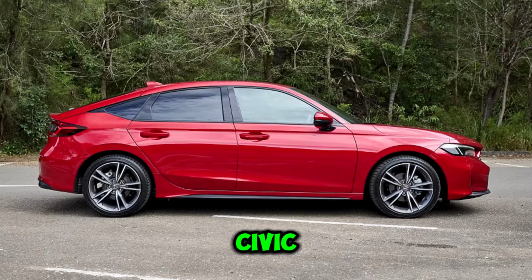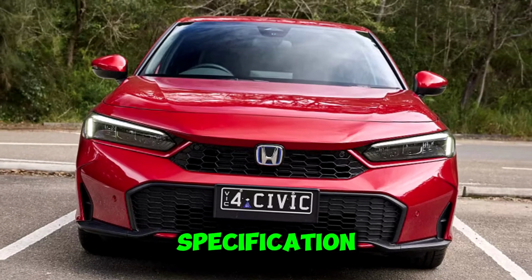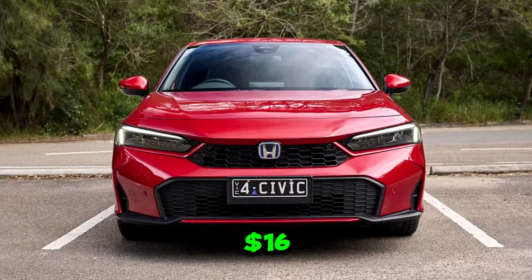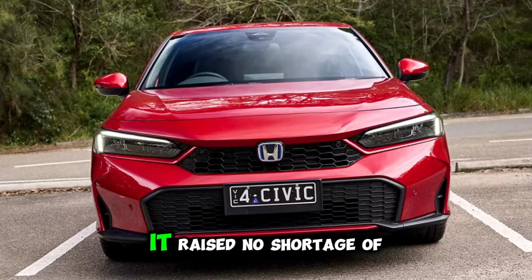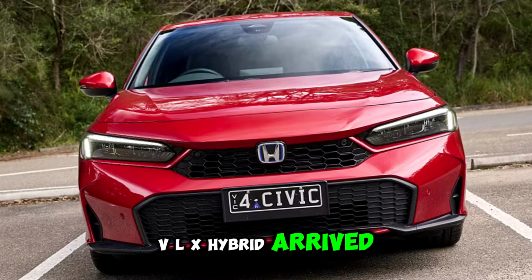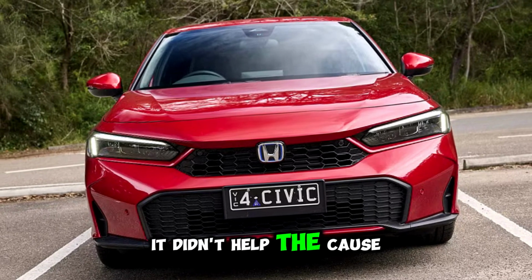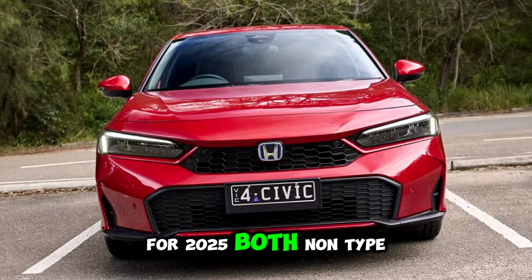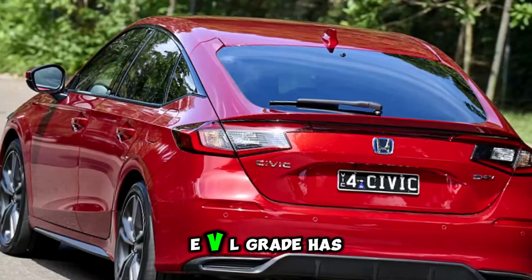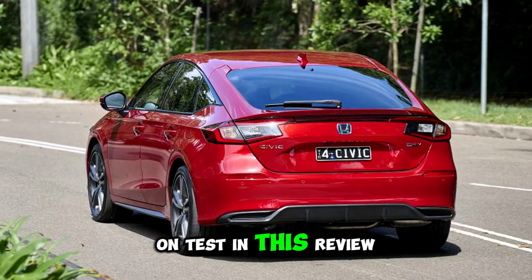How much is a Honda Civic? When the latest Civic generation arrived in 2021 in a single VTi-LX specification priced from $47,200 drive away, $16 more than the cheapest version of the old model, it raised no shortage of eyebrows. And when the HEV LX Hybrid arrived 12 months later at an even higher price, it didn't help the cause. For 2025, both non-Type R Civic variants are now hybrids, but a new entry HEV L grade has been added for $49,900 drive away, on test in this review.